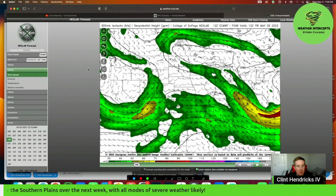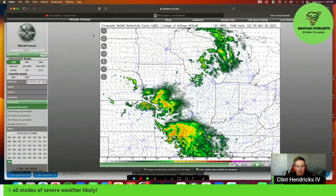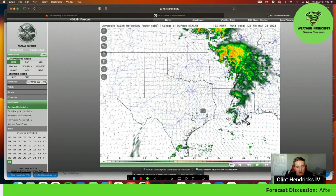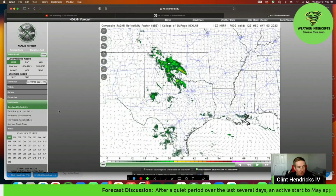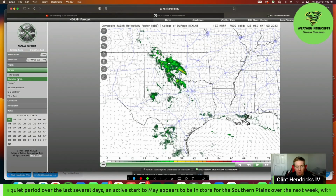Now, when we take a closer look at what to expect over the next day or two, let me change locations here. Let's talk about the Southern Plains. This is that HRRR model that we often look at. What I want to do first is look at our surface level and that moisture, so those dew points. And then let's take a look here.